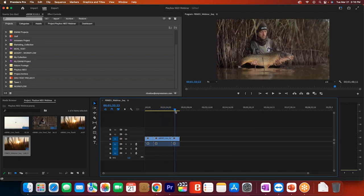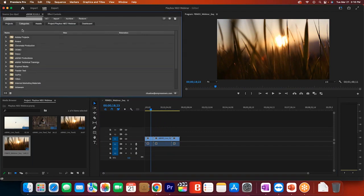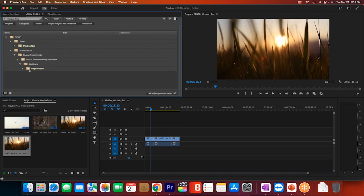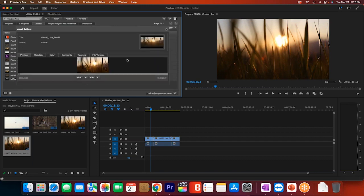And if I had markers and so on, those markers would also transfer from eMAM over into Adobe Premiere as well. And so I can actually go in, start searching for additional media, maybe that's saved or organized in a Playbox Neo location here, and look for media and bring that information in as well. I could look for all the content here with video and logos and so on and import that as well. I could also go in and then quickly search for that content, preview the content, and then also import that as well into Adobe Premiere.